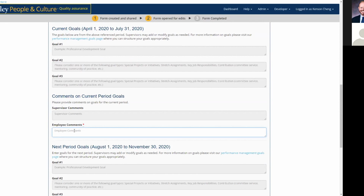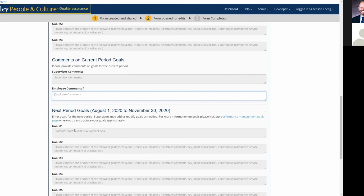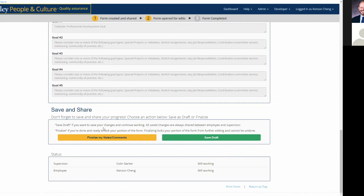And so make sure that you are having those conversations with your supervisor, but to note that supervisors and managers are the ones that are responsible for putting in those details within the Achieve Together form itself. So just wanted to make a note about that. Finally, you can save your draft at any time. Saving your draft will allow both the supervisor and the employee to see the changes.